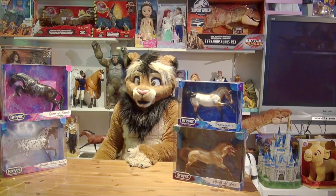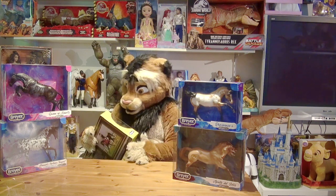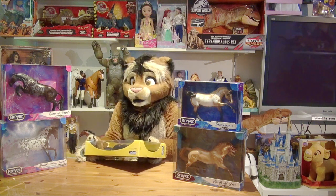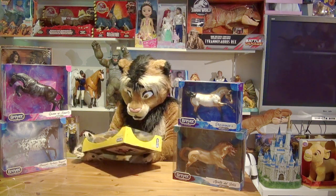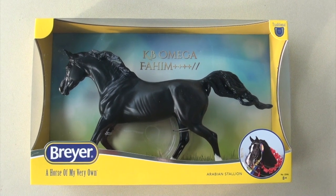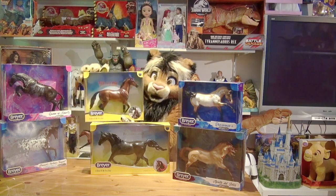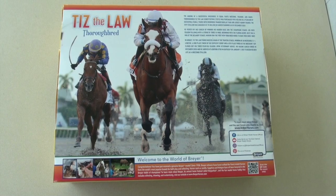And of course, since shipping was so inexpensive, I also made use to order a couple regular runs, since I have focused my collecting onto portrait models. Portrait models are models of actual real-life horses, and I got KB Omega, and Tiz the Law, a famous racehorse, right here.